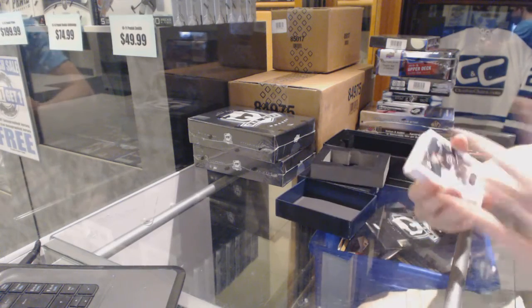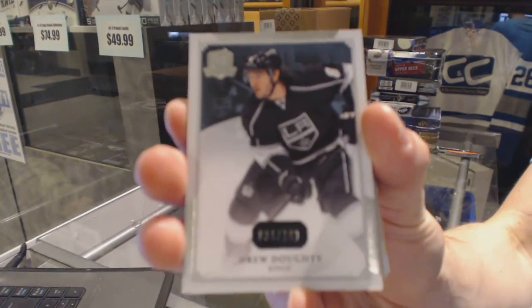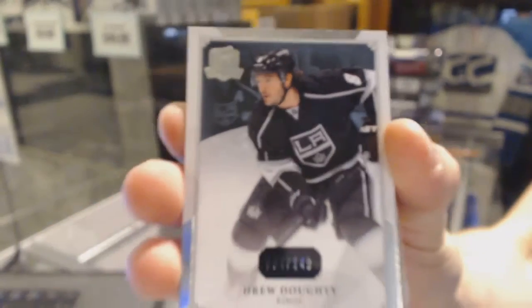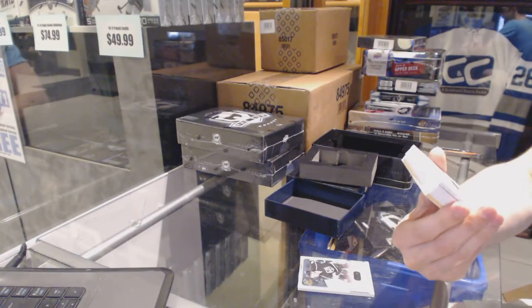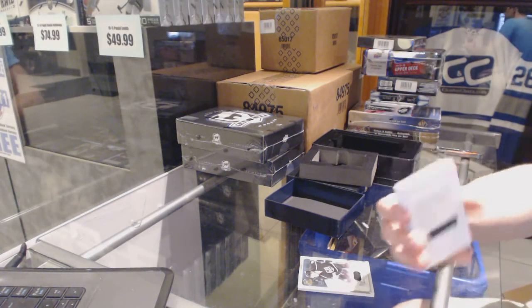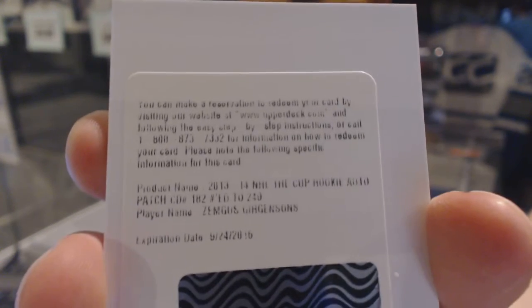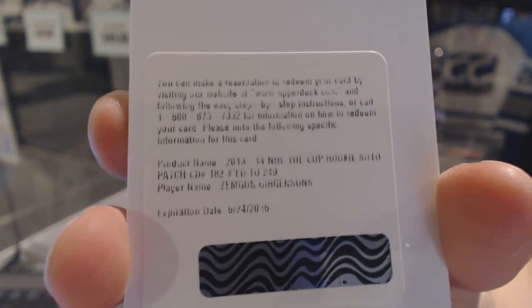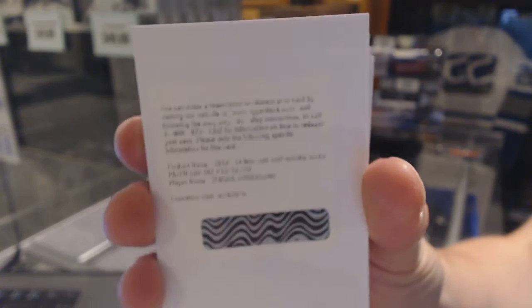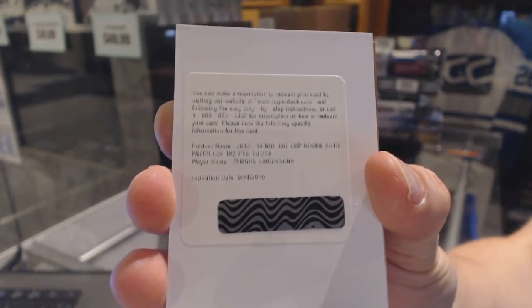We start with a base card, number to 249 for the LA Kings, Drew Doughty. And the first auto, we've got a redemption for a rookie patch auto, number to 249 for the Buffalo Sabres, Zemgus Girgensons. Do we have a winner? Zemgus Girgensons, rookie patch out of 249.